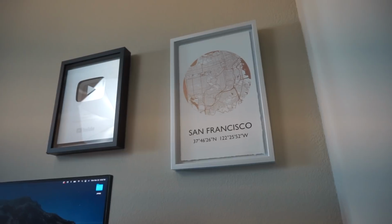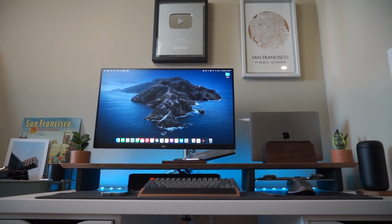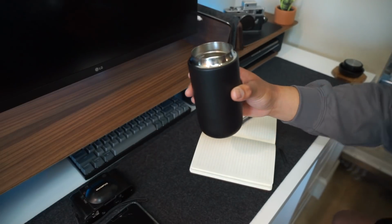So that pretty much is my entire desk setup. It's definitely not perfect, and it's far from that, but it works for what I do with it, and it honestly has been a game-changing experience to build.